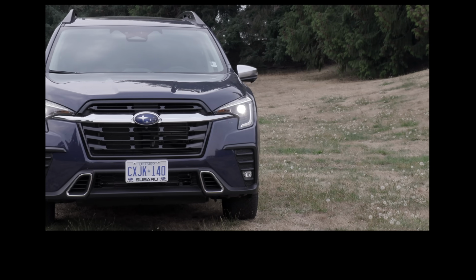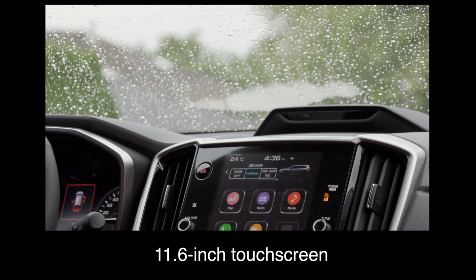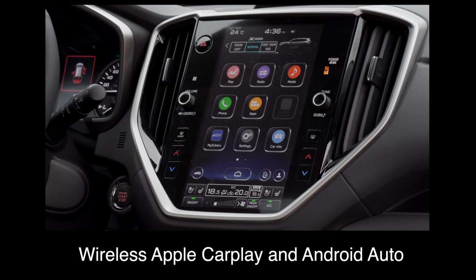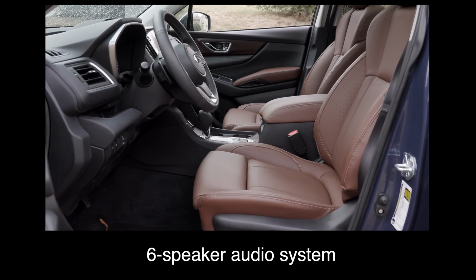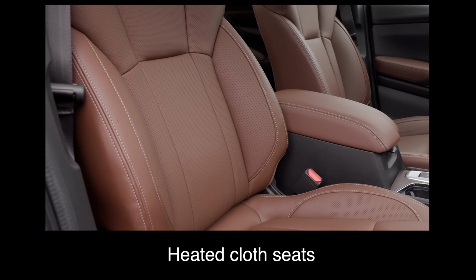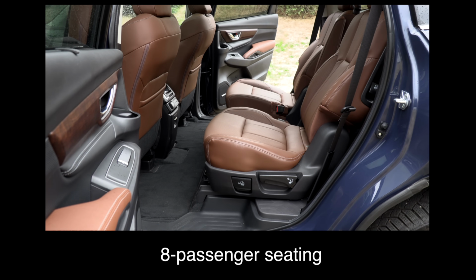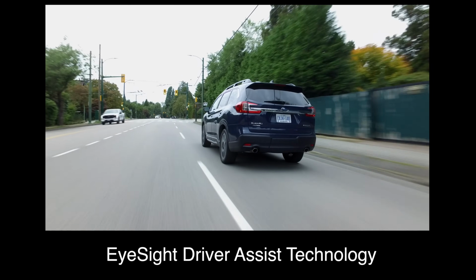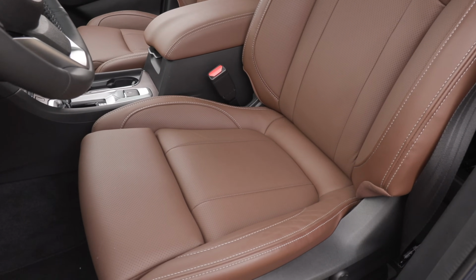Right now, what are the key standard features? The base trim comes with an 11.6-inch touchscreen, wireless Apple CarPlay and Android Auto, a 4.2-inch driver display, a 6-speaker audio system, power driver seat, manual passenger seat, heated cloth seats, 3-zone climate control, 8-passenger seating, and EyeSight Driver Assist Technology. In the US, the power driver seat and heated front seats are not standard.